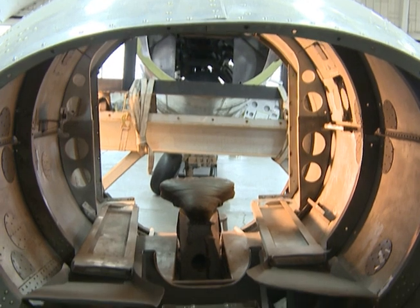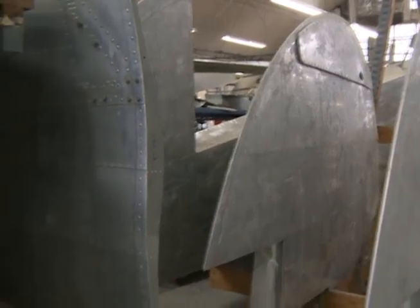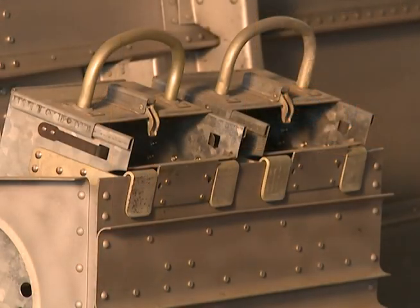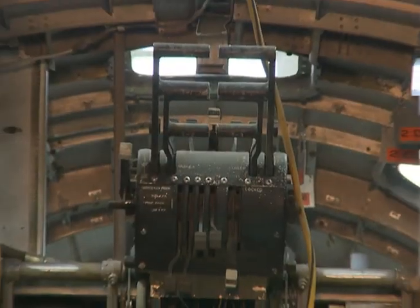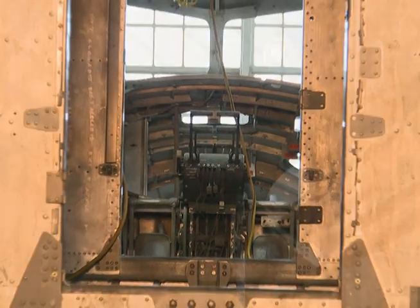It's a nose-to-tail, top-to-bottom, complete restoration. The aircraft has been disassembled in every single part. If it needs treatment, it will be treated. Parts that are missing will be replaced. Our research staff has gone through thousands and thousands of entries in the maintenance log, which we're very fortunate to have, to pick up changes that were made to the aircraft during its service life.